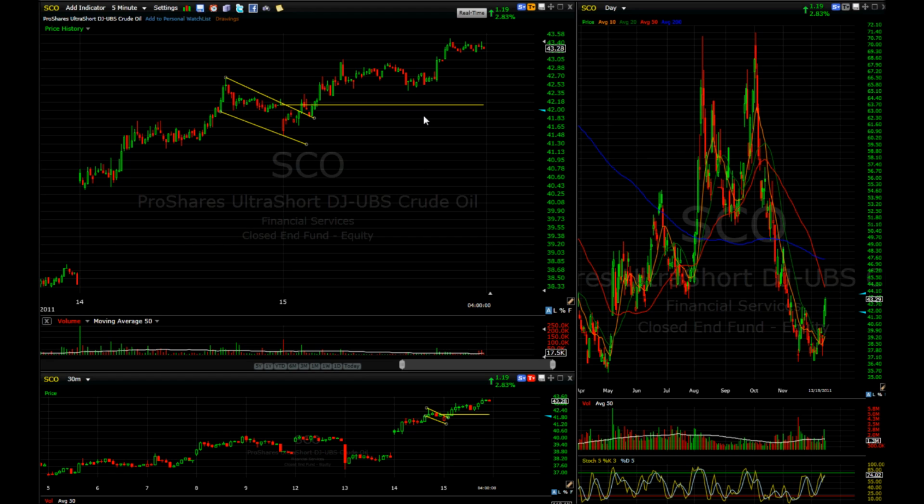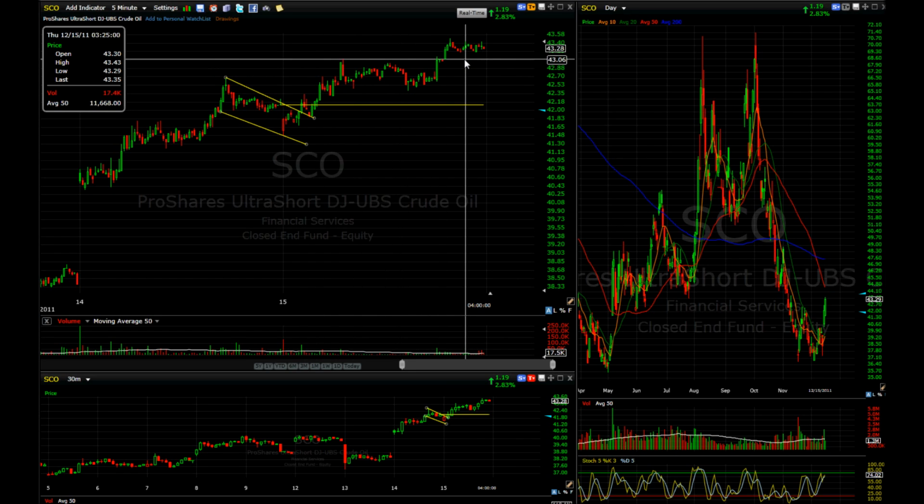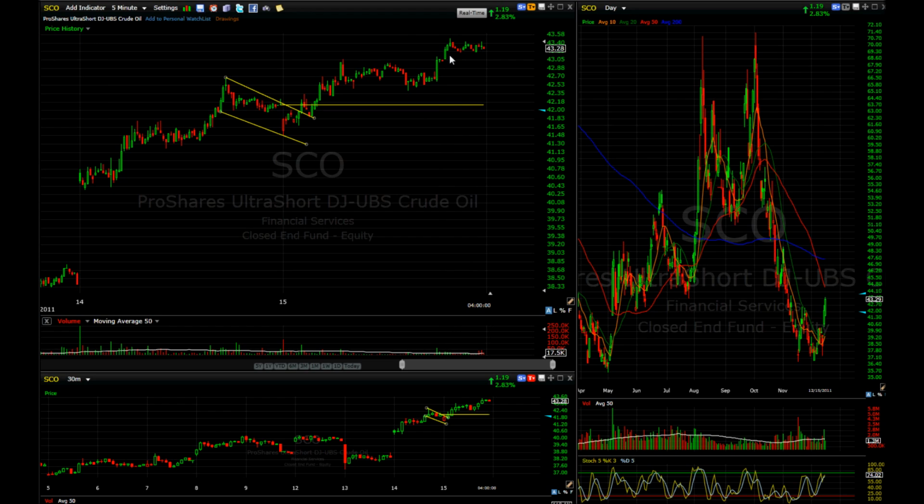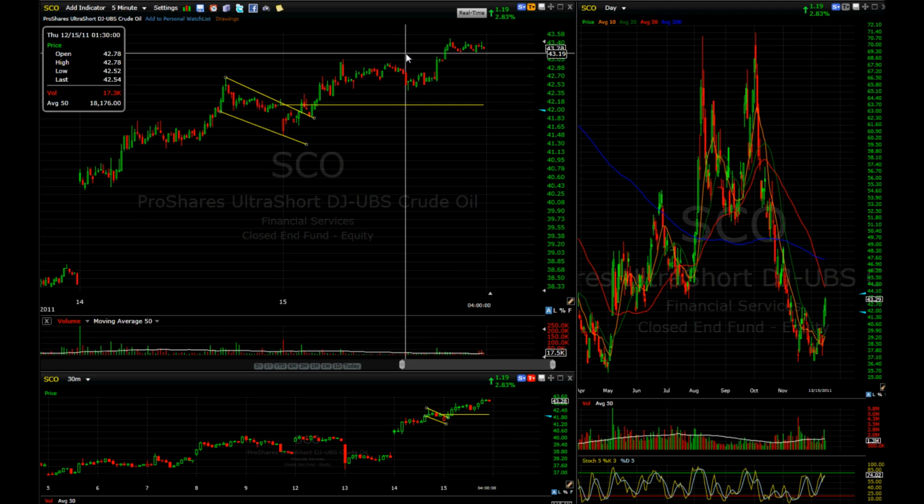So in any case, you have this bull flag here in SCO. Once we broke out of that, I got long on it and made about 3% on the trade. So very happy with that. I can live with that kind of a trade. So it went up here and then I got out. I think that I don't have the prices right in front of me. Yes, I do actually.